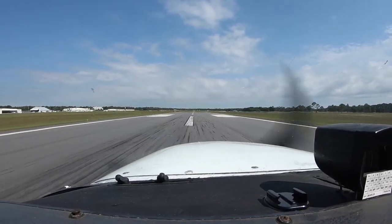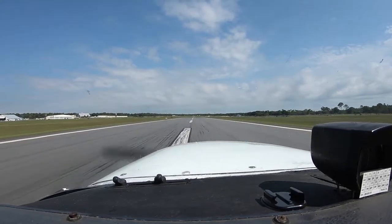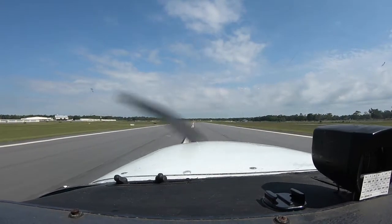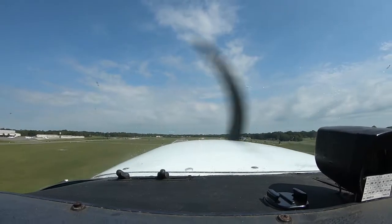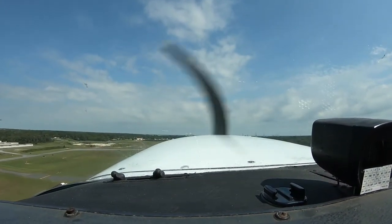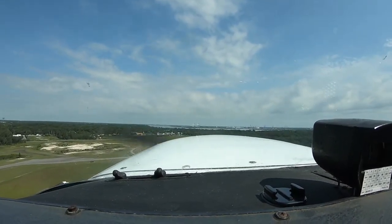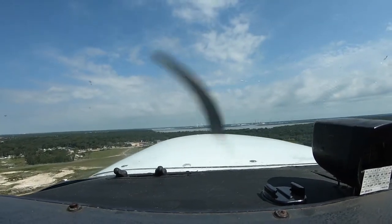Engine instruments are good. Airspeed is alive. Right now, we're right about 50 knots. He's got that nose wheel nice and light. And we've lifted off. Notice how it was just a very slight pitch up. And that nose right on the horizon or slightly above it is going to give you that VY pitch attitude.